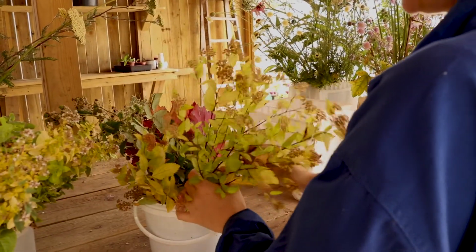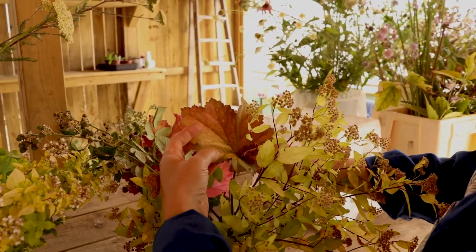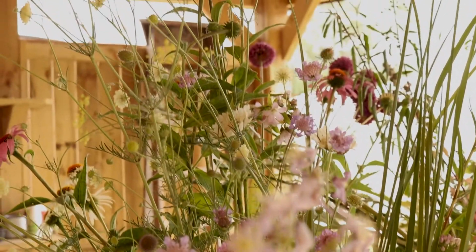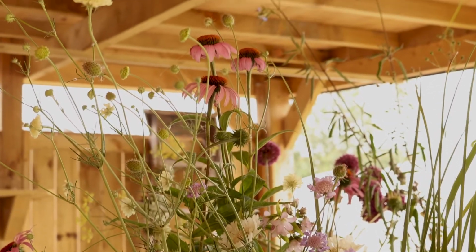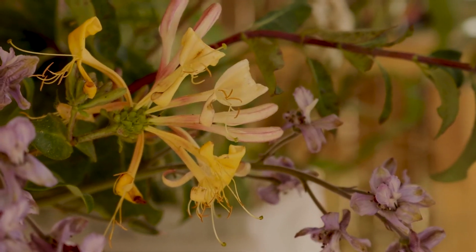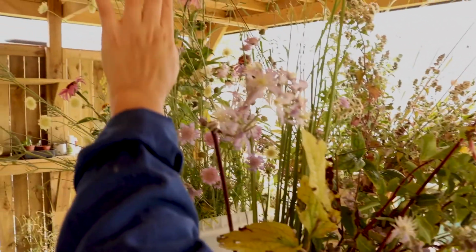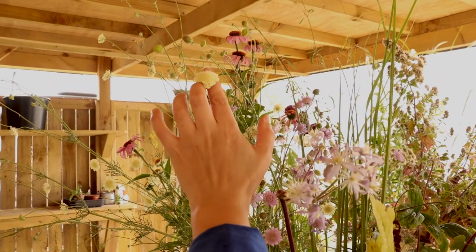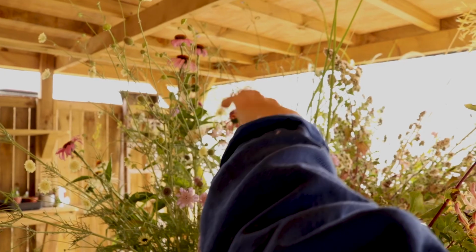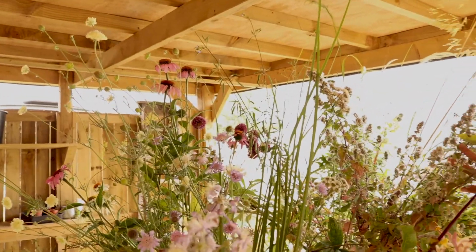Some limey spiraea, heuchera. This is a very beautiful pale lilac clematis, and some honeysuckle, more delphinium. This is called Requinae. We have a perennial scabiosa, pale yellow and blue, echinacea at the back there, and here we have Nepeta.